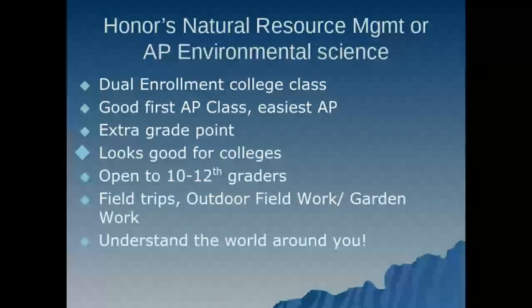I'm going to tell you about the one we are offering next year, which is Honors Natural Resource Management or AP Environmental. It's dual enrollment. It's a good first AP class. It's an easier AP than AP Bio. It's probably way more enjoyable too because it is dual enrollment, so we can go a little slower, spend more time with labs and really learning stuff.